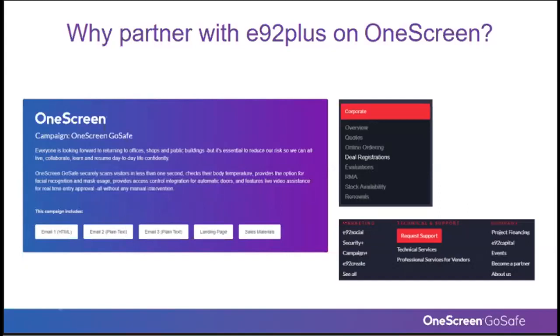And then the technical services that are available, obviously we have our professional services, which we can charge when we go out and do the installs, but there's a lot of free things that we offer as well. So we've already hosted over 10 demonstrations on the OneScreen Go Safe, which had the partner and the end user on, and that's completely free of charge, lasts about 30 to 40 minutes, and that can either be me hosting, or if you want to bring someone from the end user who is very technical, we can have a technical led conversation where Isaac will host that.